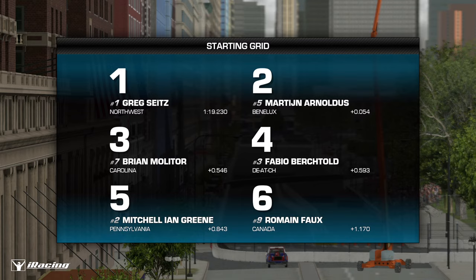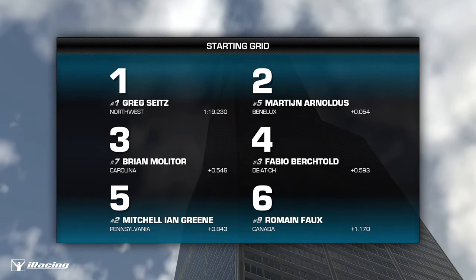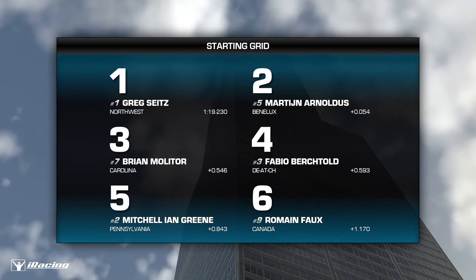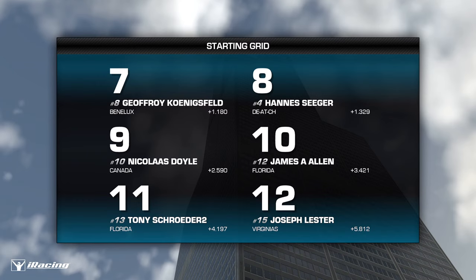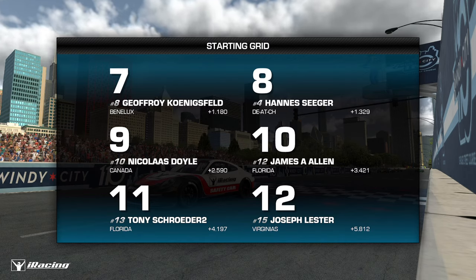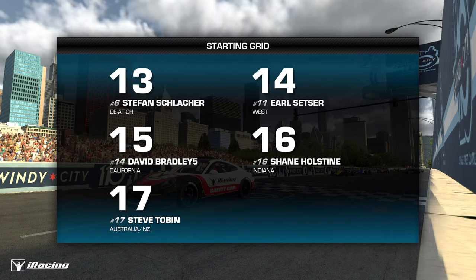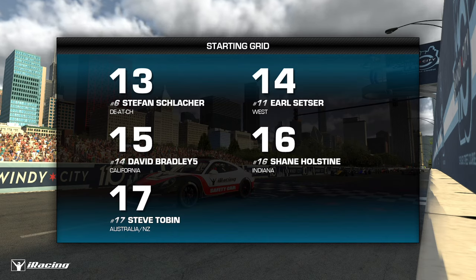So taking a look now at the starting grid. Greg Seitz on pole position with Martin Arnoldus in second place. Brian Molitor is going to be in third with Fabio Berchtold in fourth. Mitchell Ian Green is in fifth place with Roman Foe down in sixth. Jeffrey Konigsfeld is in seventh place with Hans Seeger in eighth. Nicholas Doyle is in ninth with James Allen rounding out the top 10 on the field here, Lorenzo. Tony Schrader and Joseph Lesser round out grid row number six, with Stefan, our own RaceSpot, Stefan Schlacke in 13th, and Orsetzer in 14th. David Rally, Shane Holstein, and Steve Tobin round out the 17-car grid here, Nolan.